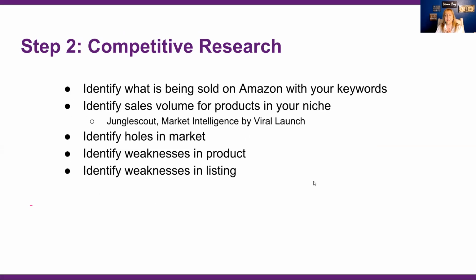Competitive research. The next thing you want to do is you absolutely have to validate your bundle. And one of the things you have to do is find out who else is selling, not the same bundle, but who else is selling to your ideal target market. Once you've done research to identify who would buy your bundle and why, now you need to do competitive research to see who else is trying to sell their type of product to that same market. And you want to identify your sales volume with the different tools that are out there.